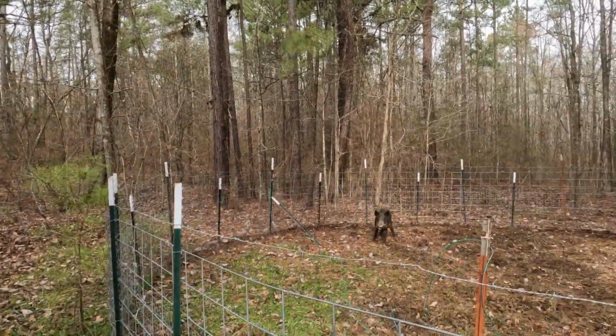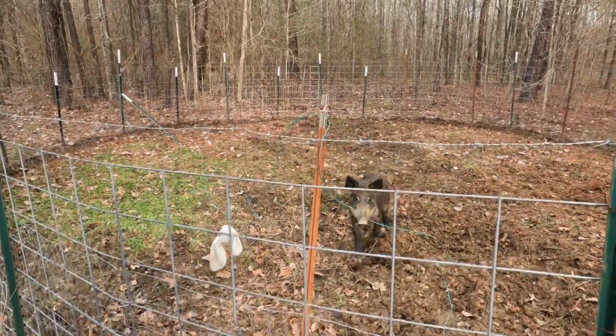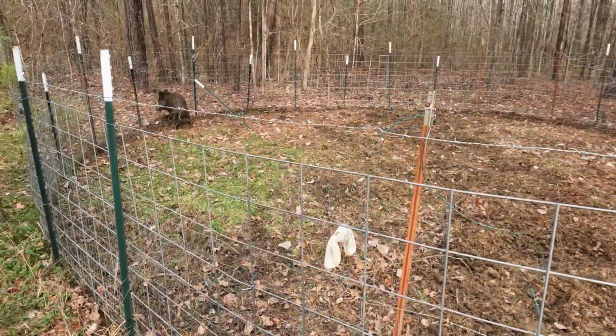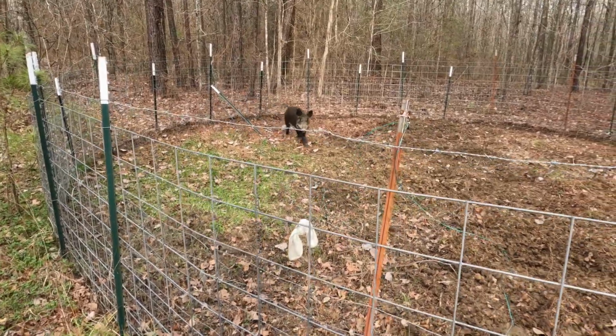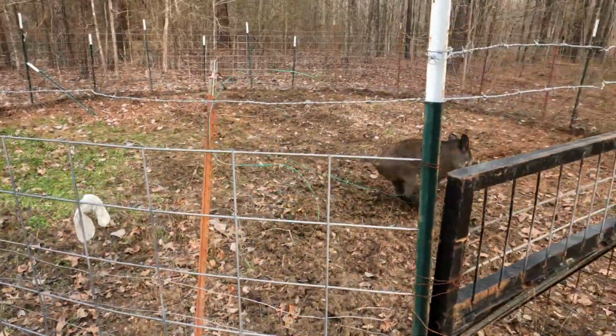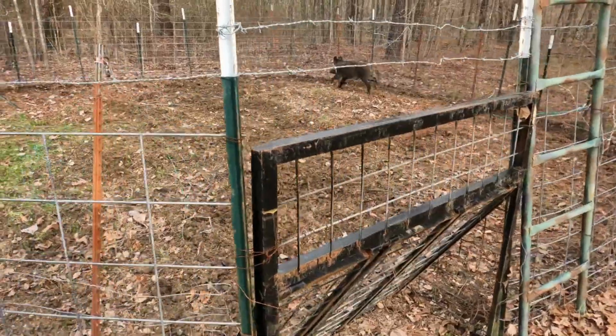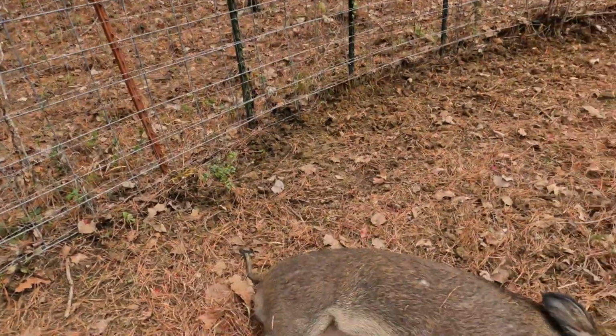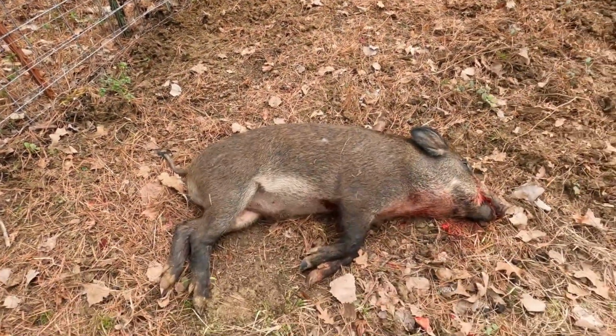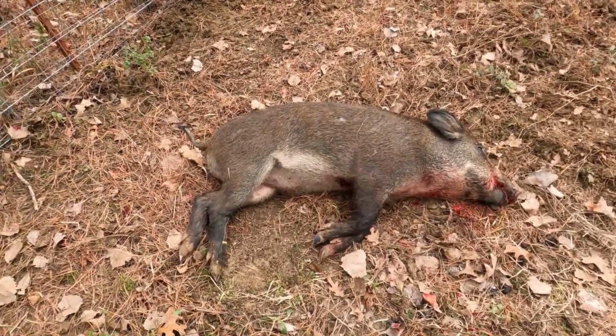Pretty good sized hog there. And it holds him pretty good. But anyway, let me go ahead and get this guy out of here, and be back in a second. All right, well, we got her taken care of. Pretty good sized sow.